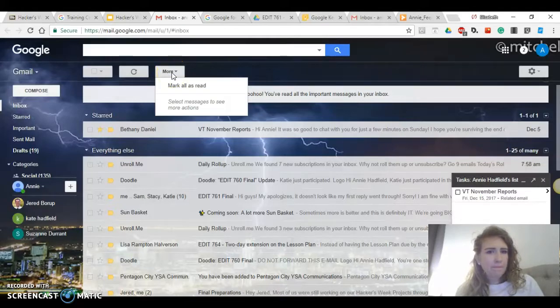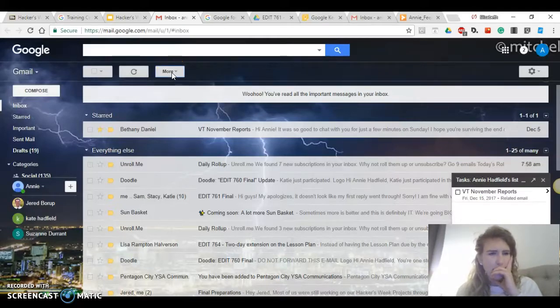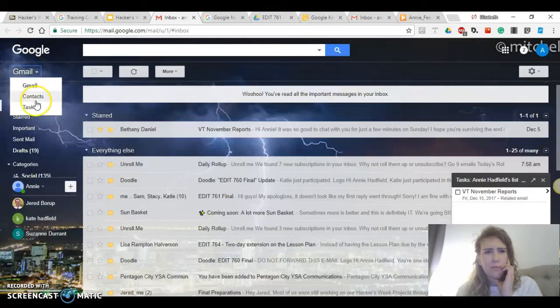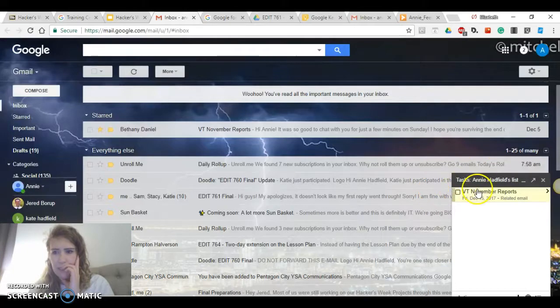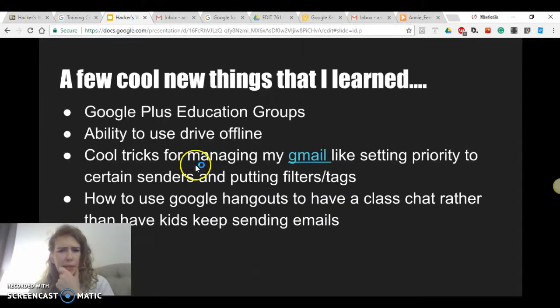Also, something else that I hadn't really used too much before: if you go down from Gmail, you can click on tasks over here, and it will pop up this little chart. If you see an email and somebody says, let's have this meeting on Wednesday, you can go right over here and add a task, and you can even set it to remind you of something. That was really cool and I never realized it. There's a couple other things, but for the sake of time, I'm going to go back.